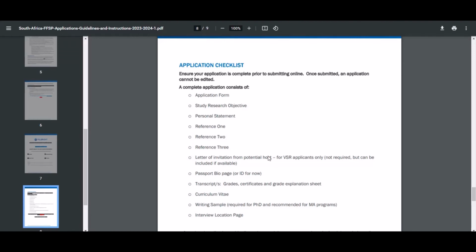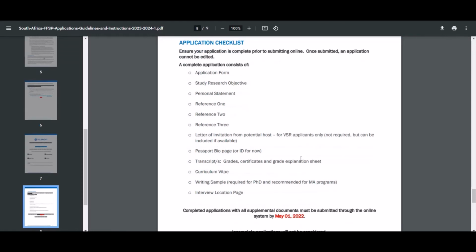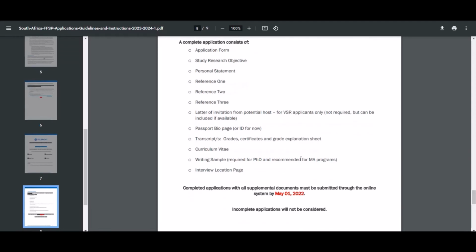And from there, if you have a letter of invitation from a potential host, that is for a visiting student researcher, you can provide it. If you don't have any invitation, like if you're researching with your supervisors, whatsoever, if you have something, then you can provide it. If you don't have it, it's not a problem. You should provide your passport bio page or ID for now. If you have a national identity ID, you can provide that.